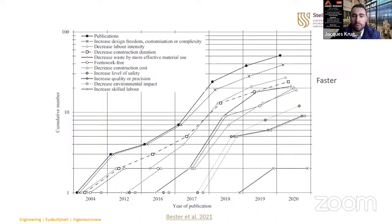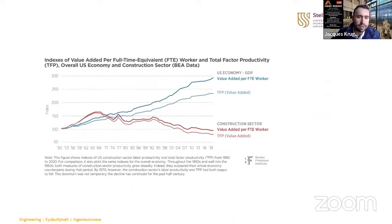Now, relevant to this topic, the first one that we can see is that it's faster, so faster construction, decreasing the construction duration. Secondly, it's cheaper, so it decreases the construction cost. And thirdly, it increases quality of precision, which was only seen in 2020, relatively later on. So today we shall try to answer from all the available evidence whether this realizes in actual 3D concrete printing construction.